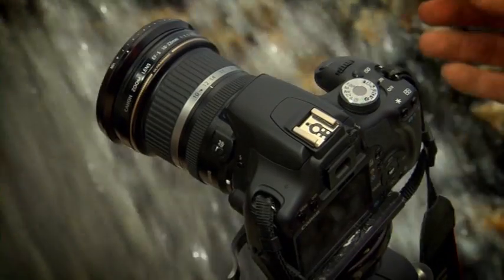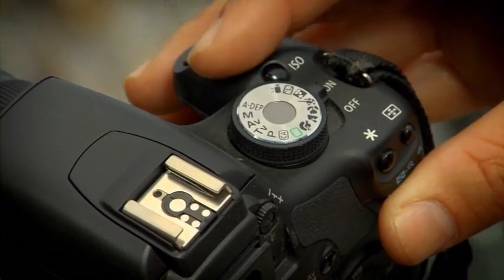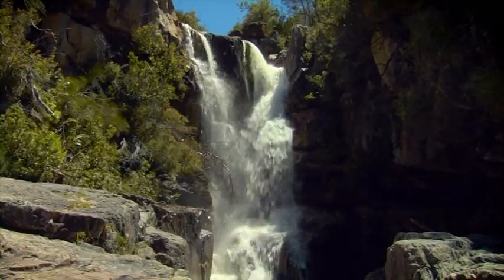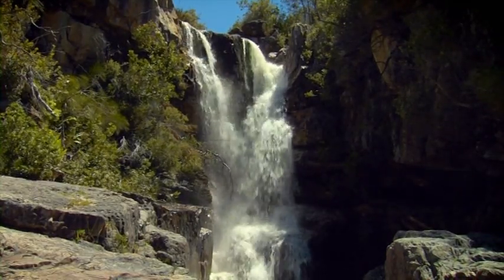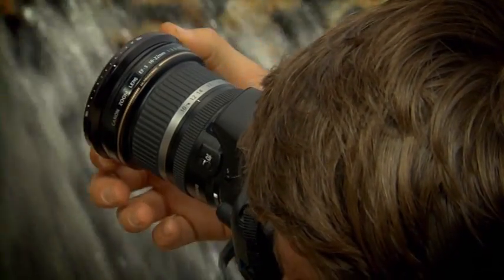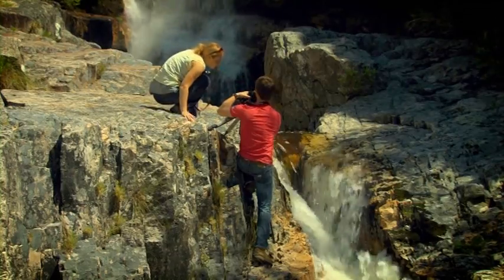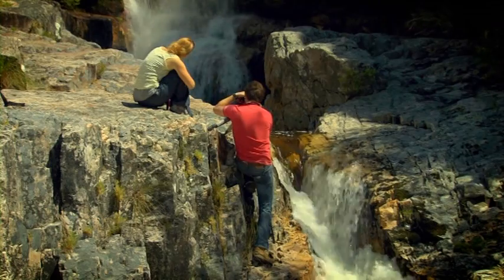So I've got my image framed up. What I'm going to do is just put the body onto TV mode so that I can set my shutter speed to 1 second, just so that I'm 100% sure we've got enough blur in the water. Also just need to set the ND so that we've got a nice f-stop that we're working with. Put on the eyepiece cover to ensure that we're not getting any light leaking into the body. Then I think we should be good to go.